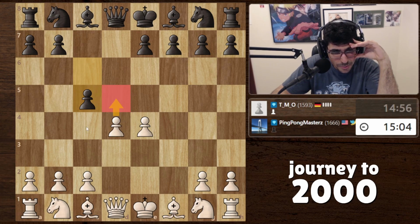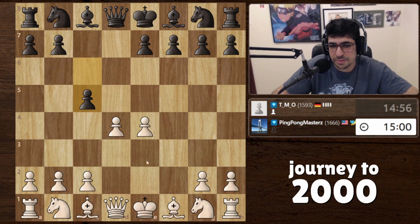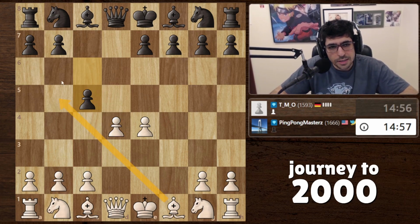Maybe not, because we have c4, knight c3, and it looks like our pawn structure is we're taking a lot of space. It looks good. I don't know. Let's see. If we check here, he could block. Then we can attack. That would be actually nice for us. If we check here, he could block with the bishop.